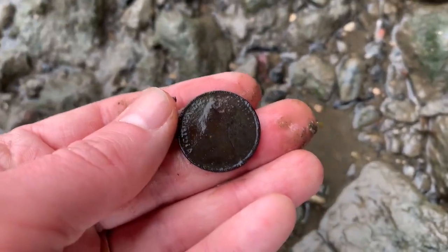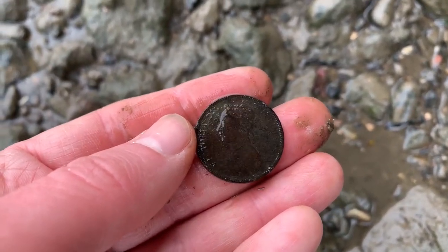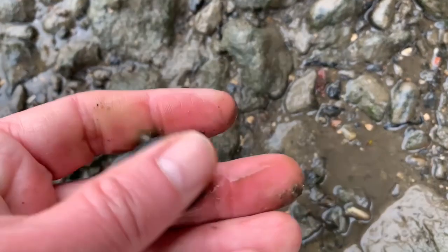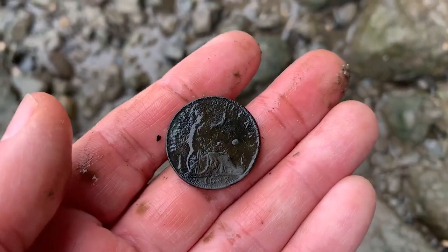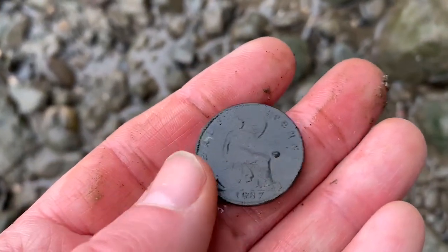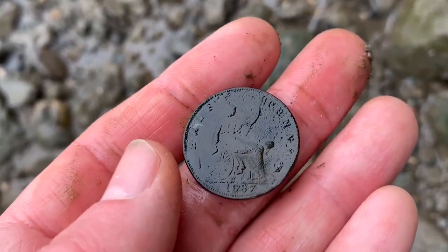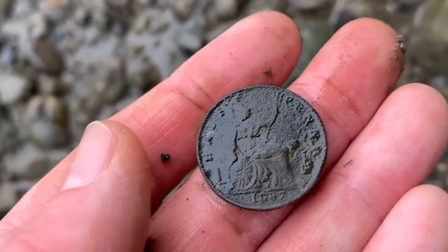Ooh, a Victorian coin. You see the bust of the young Victoria? Back, let's see what date it is. Ooh, it says 1887. So well over 100 years old. That's a beauty. That's Britannia on the reverse.